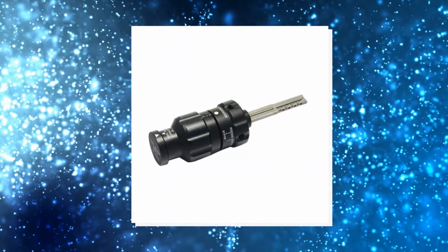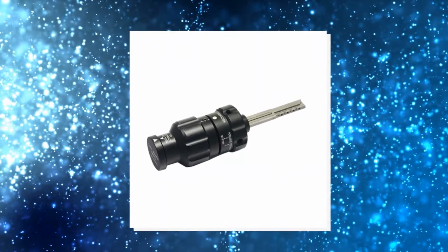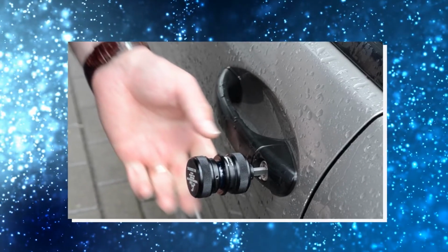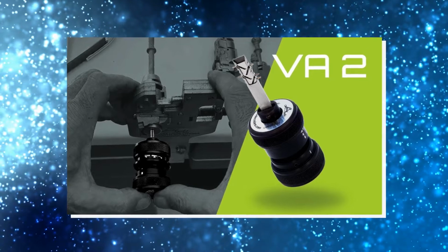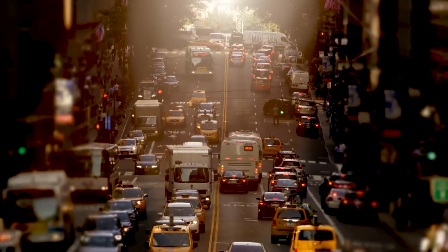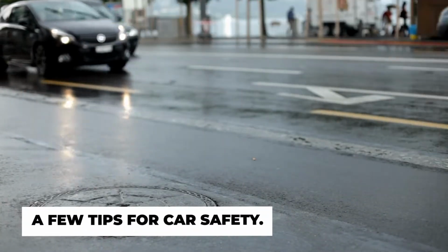turbo decoder. What this device does is that it can slot into a keyhole, and within a short span of 15 seconds, it can easily recall the inner key profile of the lock. Afterward, it can unlock the door as if the key was present. Whoa, who knew? And we know the drill once a thief is able to enter the cabin of your car. Next up, a few tips for car safety.